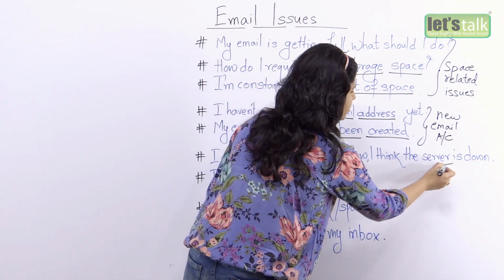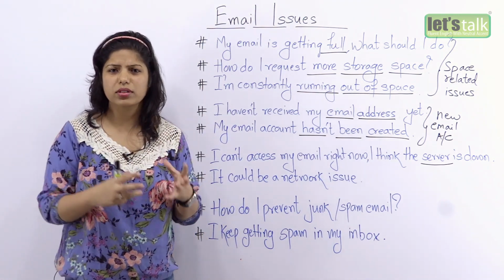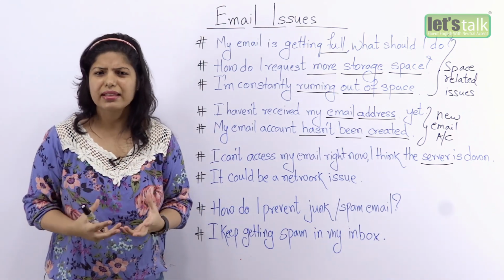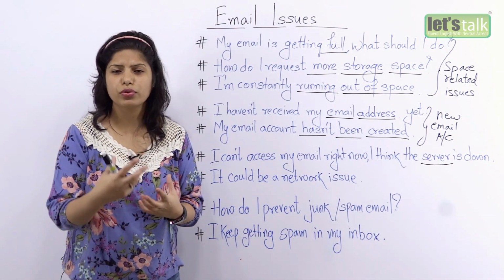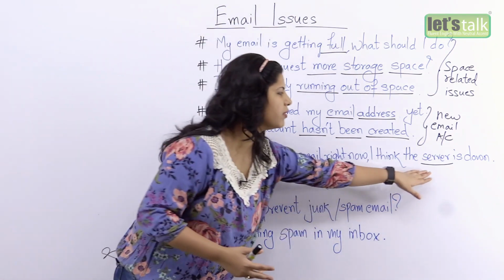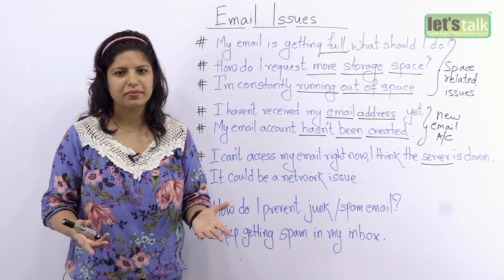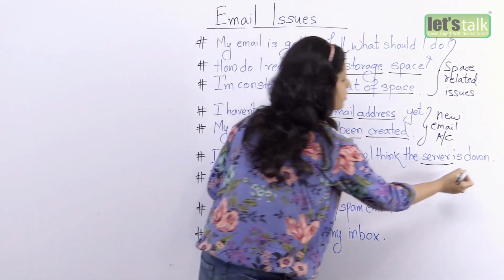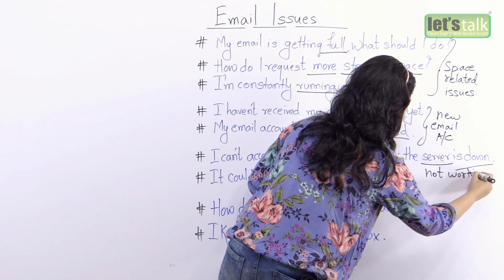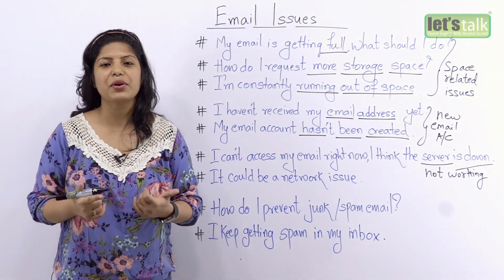Okay, there's a word here which is a server. What's a server? It's basically a remote system, a remote computing system which stores all the data. In layman's terms, it allows you to be able to use your email to send and receive email on a daily basis. So this server needs to be up and running in order for you to be able to use your email as normal. Obviously, when I say the server is down, I mean it's not working. So if this is not working, you are not going to be able to use your email.